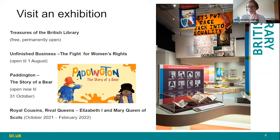Our big exhibition, which was meant to open in April last year, but obviously plans were scuppered, reopened this year, and that's Unfinished Business, the Fight for Women's Rights. And the image you can see on the slide here on the right hand side is a picture from the exhibition. You can see the protest banners on display, and the display case here shows some amazing collections about parliamentary MPs and women who are involved in Parliament, who are breaking the glass ceiling, some of the first women to take up roles in Parliament.